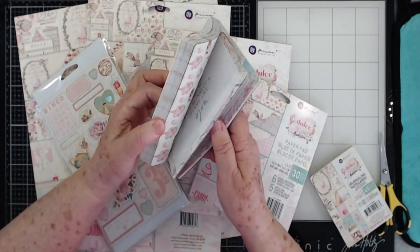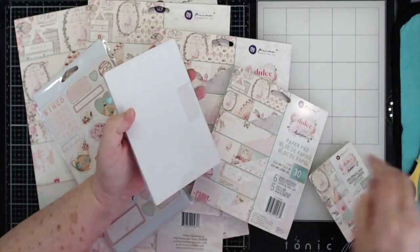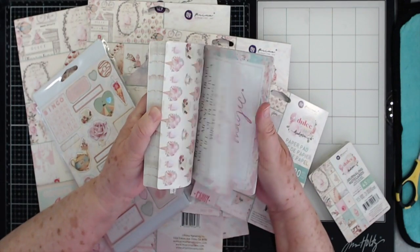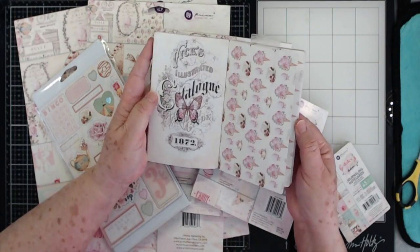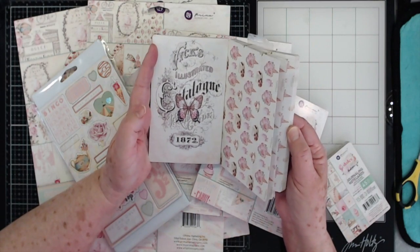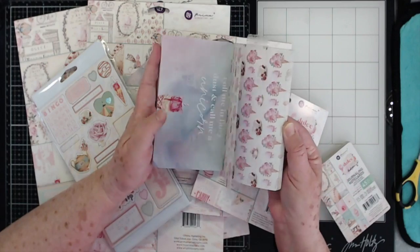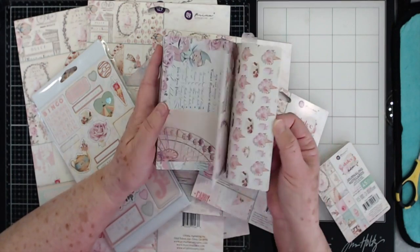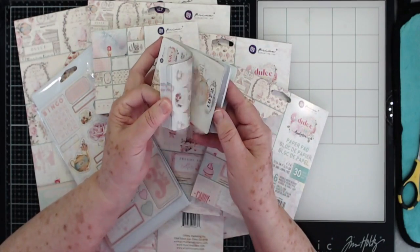And then the 4x6 journaling cards, and of course they're just like the paper collection, only smaller. Let's see if I can open this one up. I'll just flip through it right quick. Oh, I like that card. That's cute. 1872. Vic's Illustrated Catalog. I like that. Cupcakes. That's cute. These would make pretty cards. Okay, so there is that. And then, of course, the small one, the 3x4, is the same thing, just in smaller scale.